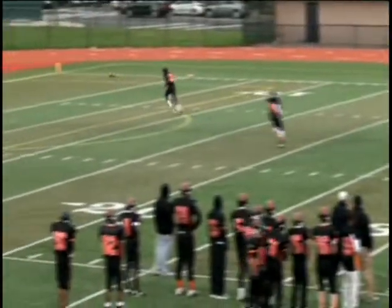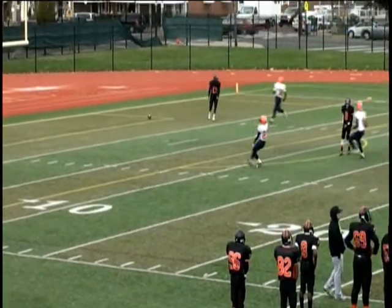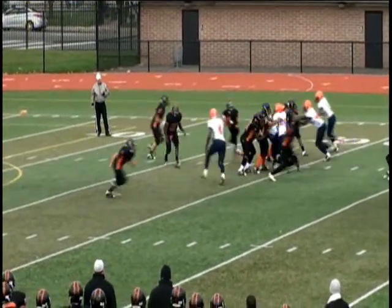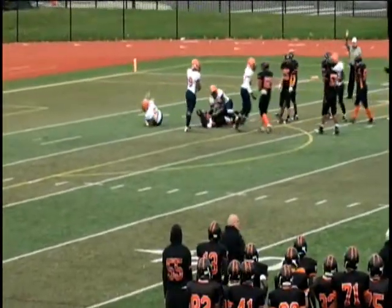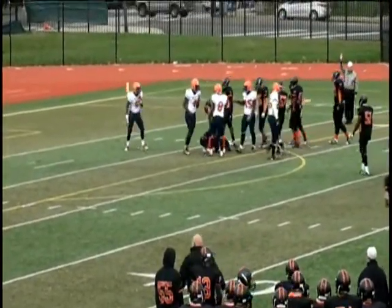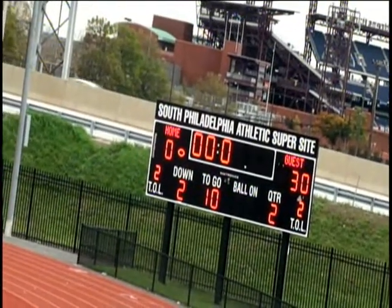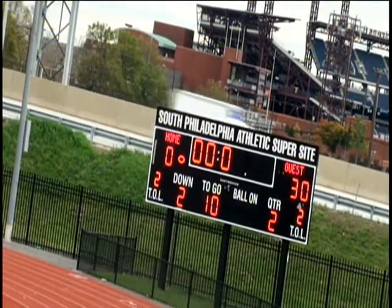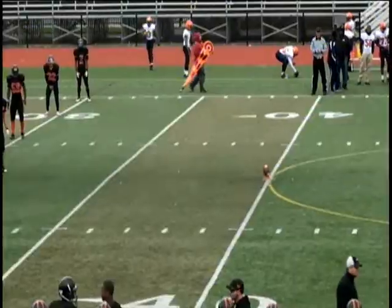Hold on. Kickoff. Goes over his head and into the end zone for a touchback. Okay, first and 10 for Ness. Drops back to throw and boom, he's down around the 6-yard line. Okay, it's Tyquan Harris on that last tackle for a loss, for a sack. And that's the end of the half. 30 West Philly for Ness 0.